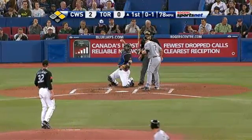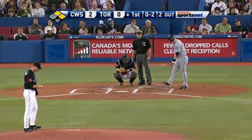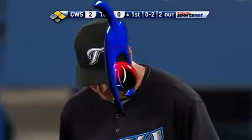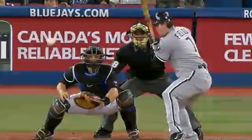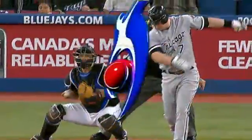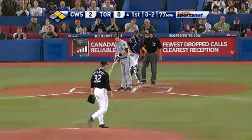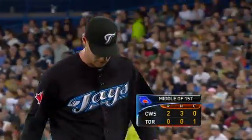Gets a swing from Fields, 0-2. Fields had a great year 2 years ago as a rookie with 23 home runs. Here's the breaking ball by Doc. Down and away. Swing and a miss, strike 3. So Halladay gives up a pair. Imagine that. And he trails 2-0. The Blue Jays bat for the first time when we return.